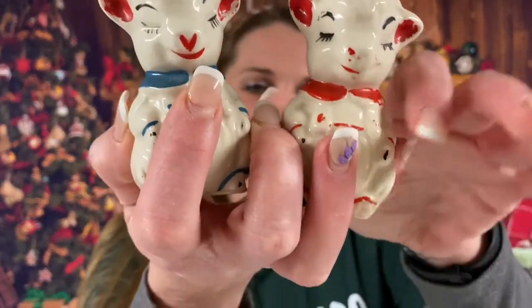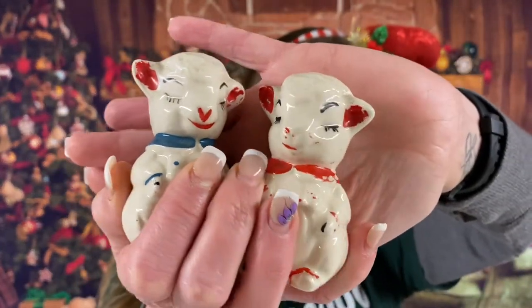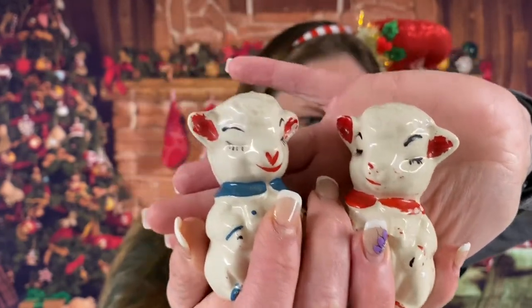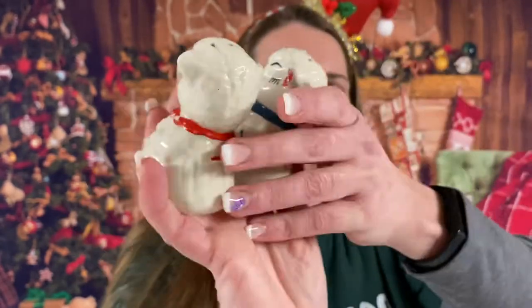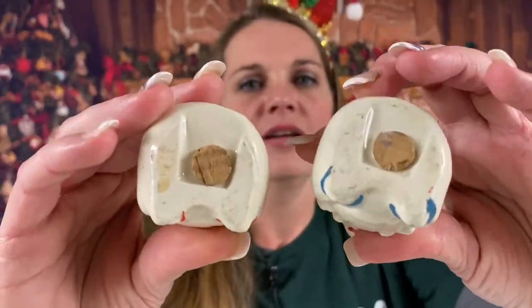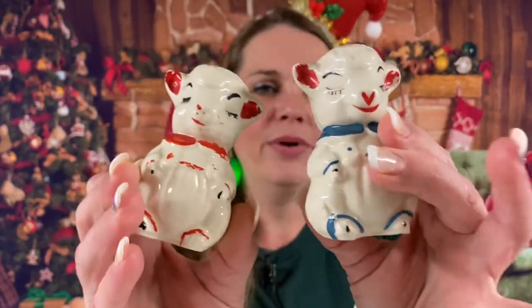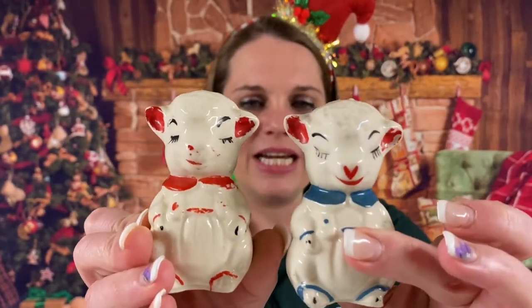All right. So next one, we have some vintage. Look at these. Shawnee. These are Pottery Bisque American Cold Painted Lamb Salt and Pepper Shakers. Very stinking cute. You got your red and blue. These ones will be $15.95 for those vintage pottery painted lamb salt and pepper shakers.